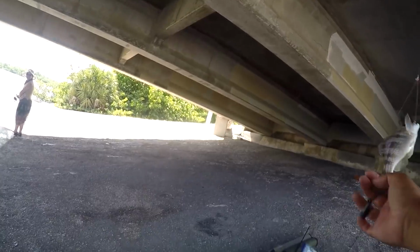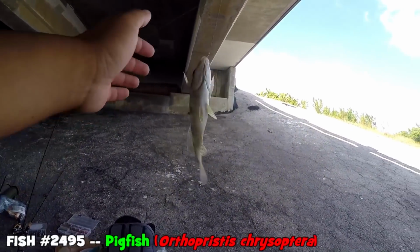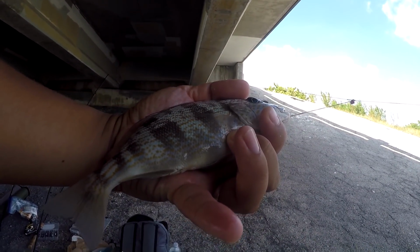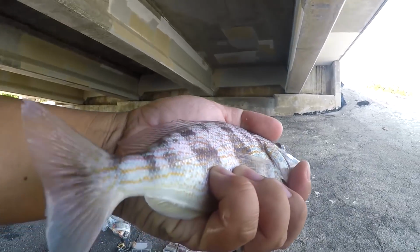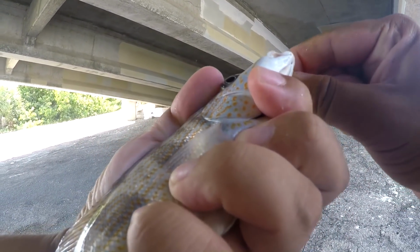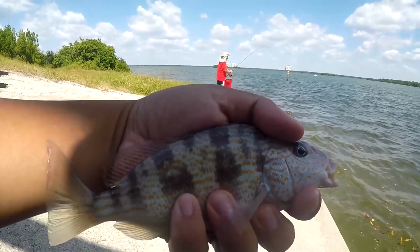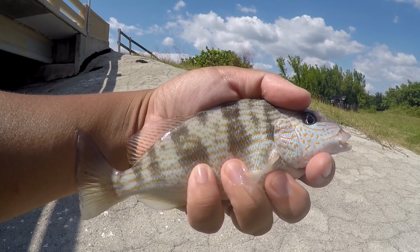It's a pigfish. Okay, I already have the pigfish on my species list. But regardless, this is a new species for our fishing trip right here. It's a type of grunt that didn't even show up last time when we were in Miami. Beautiful, all right. This is phenomenal. We got here the pigfish, the Orthopristis chrysoptera, not to be confused with our porkfish, the Anisotremus virginicus.